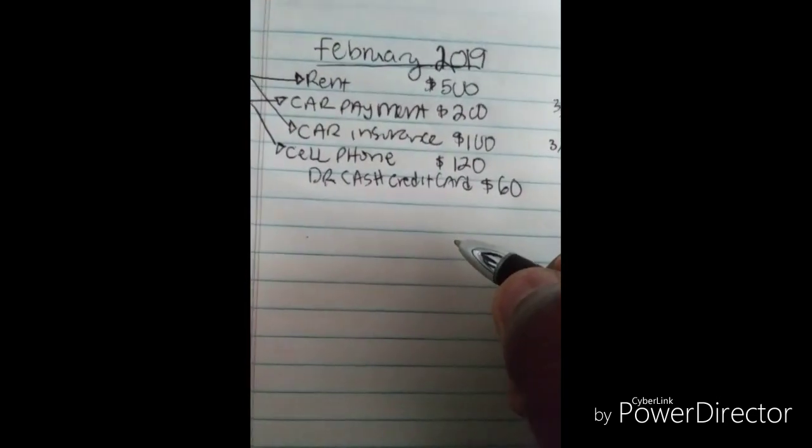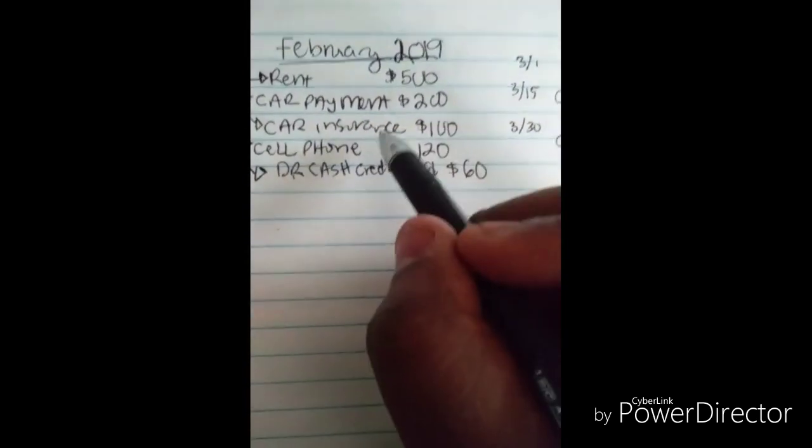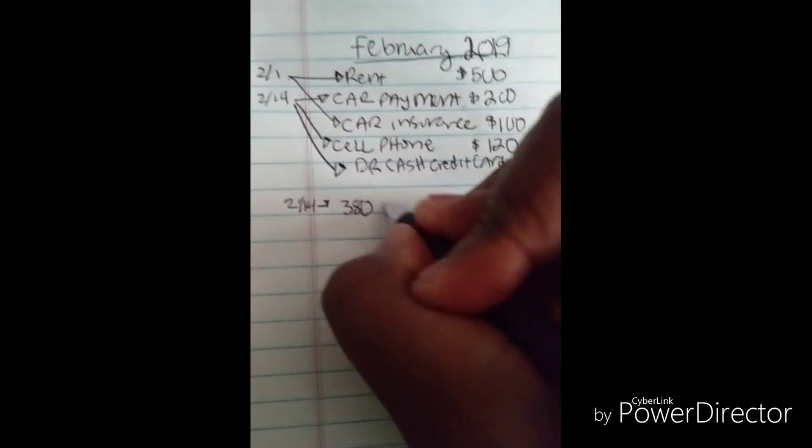Again, you must check the due dates on your bills to know. And then I know I'm going to have to make that payment to the credit card. So on my next check for 2/14, I'm going to be paying $200 plus 120 plus 60. So that's what, 320, 380. So on my 2/14 check, I'm going to be paying $380 in bills.